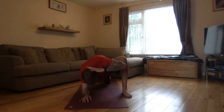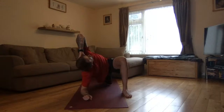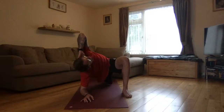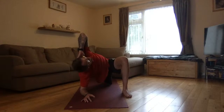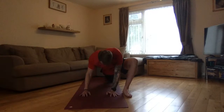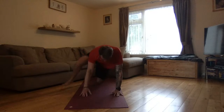Good. From there, hand on the back of the head, rotating around as much as you can. Pausing at the top. Good. Coming back around. Extending back. Coming down. Swap your sides.